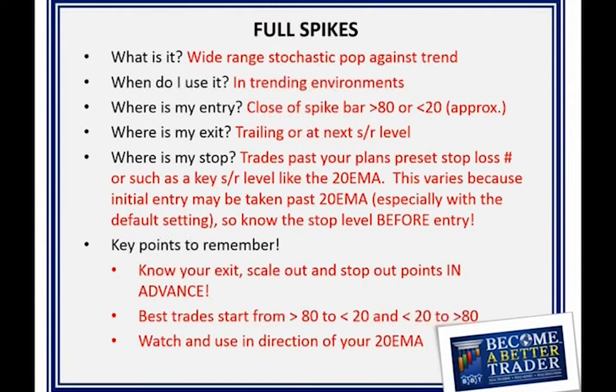So what is this? It's a short-term stochastic pop against the prevailing trend. So when do I use this? In trending environments. This is going to be a stochastic spike trade that I'm using in a trending market. Most people use stochastic spikes in non-trending markets.